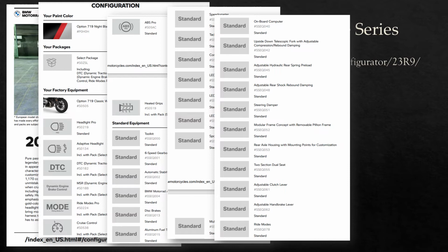Like I mentioned too, it's got the upside down telescopic fork with adjustable compression and damping, and an adjustable rear hydraulic spring preload, which is nice. You can also adjust that if you're doing two-up riding or depending upon what your weight and size is.